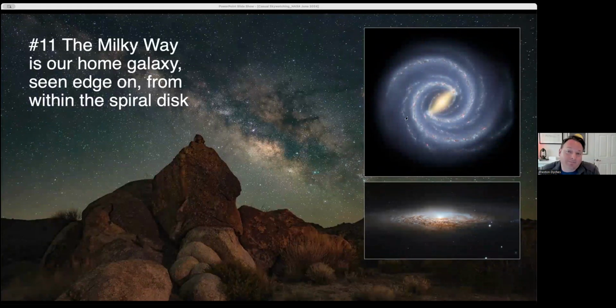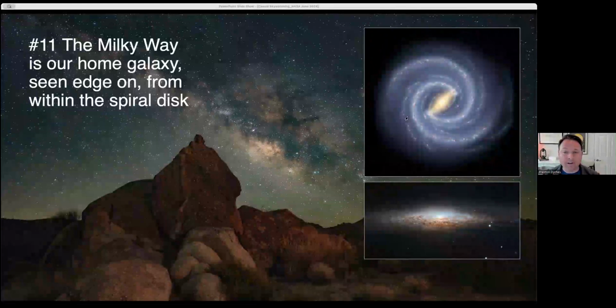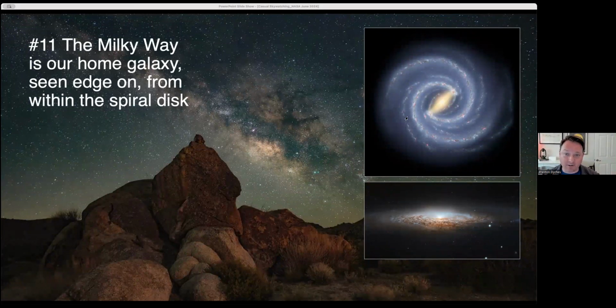Look, it's remarkable. I can never see it too many times myself. It's the kind of sight that makes you feel both very small, but also connected to something much larger than yourself, something truly cosmic in nature.